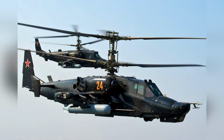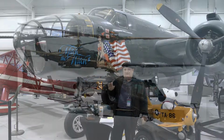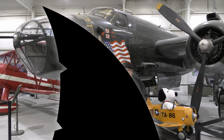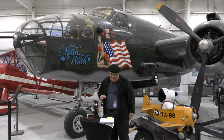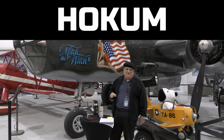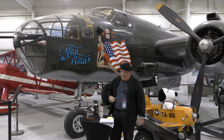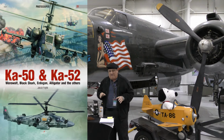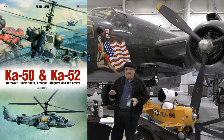This helicopter, the Ka-50, is known by a very eloquent name, for a Russian, it just sounds Russian: the Black Shark. That is what they call it. The NATO code name is the Hokum, which is kind of interesting. Now there are variants today, and for the aficionados, the Ka-50 and the Ka-52. The 52 is a derivative design of the base, which is the Ka-50.